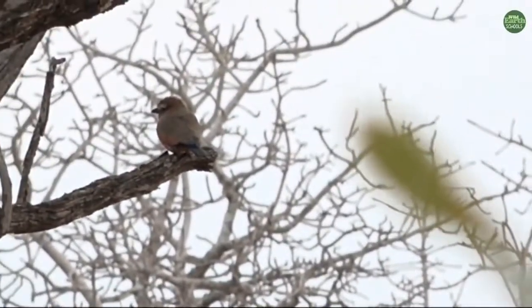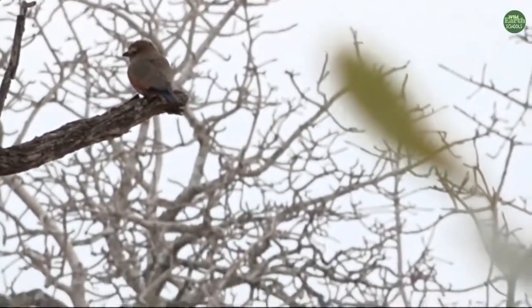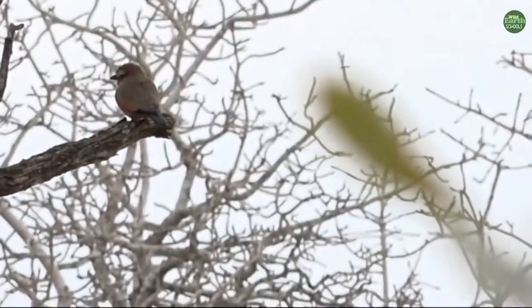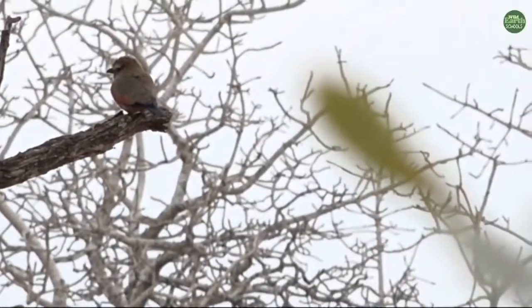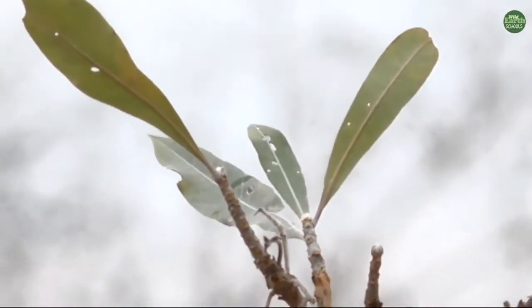We're out on foot and we are just watching a very pretty bird up there. That one is called a purple roller, and he's actually just flown down onto the ground and caught himself an insect, and I think you just missed him having his lunch. But I'm sure he might be a little bit hungry as well, so he might still go down and catch something else.